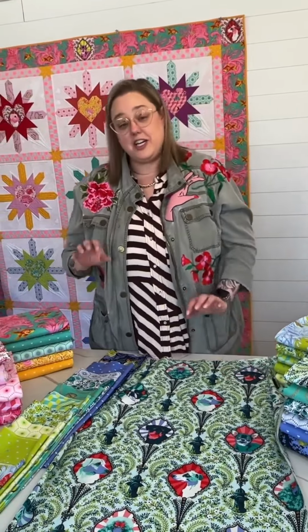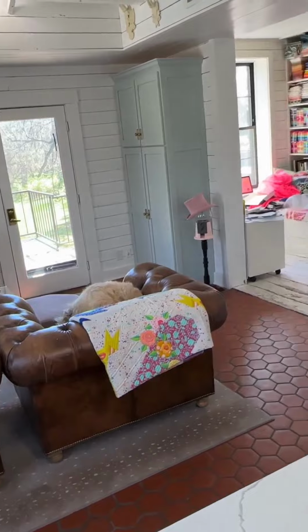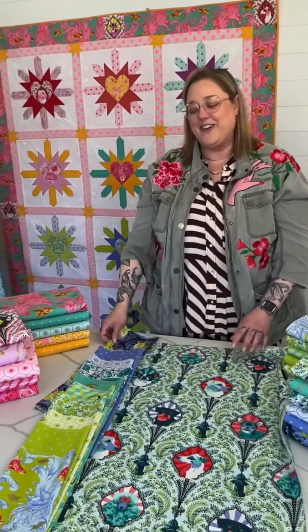Our best friend is getting wiggly over there. You know, she always sits for the videos. She sits right there. Such a team player. She's scratching herself. So nice.